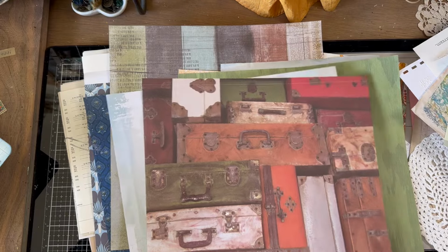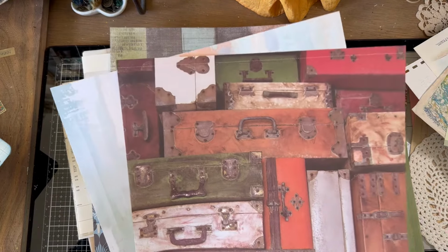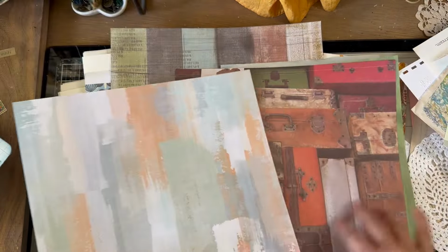These are also interesting here. This is another little hint at maybe travel. All the right colors in there.